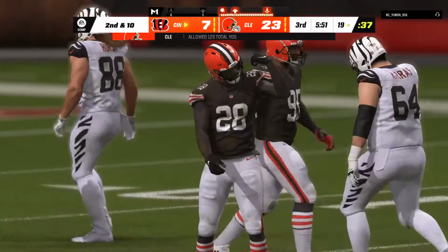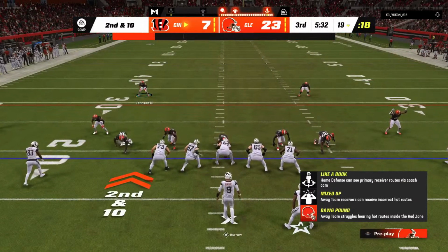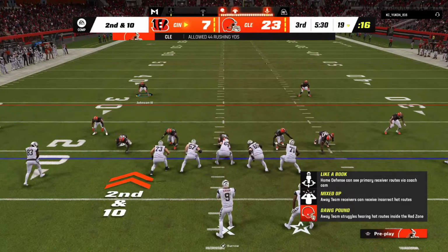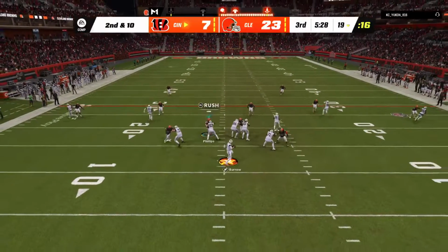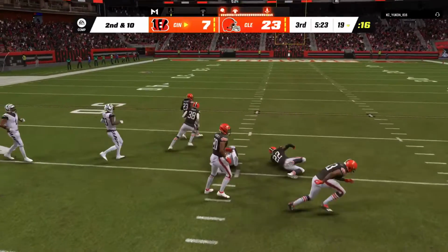Yeah, that slope becomes even more slick if you come away empty-handed on this drive, because then you give them a chance to extend their lead. You need some kind of points here, even if it's just a field goal. It's what I call one of those calming drives, try and slow things down a little bit.